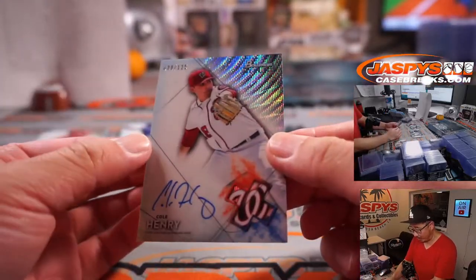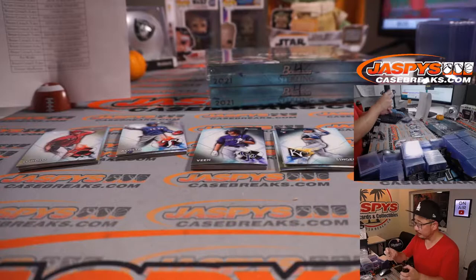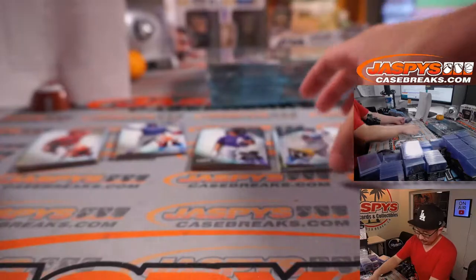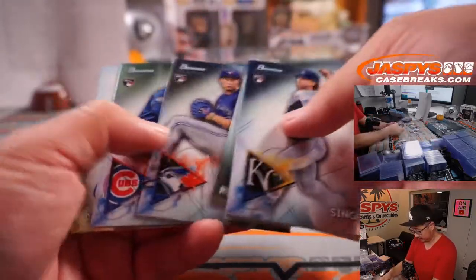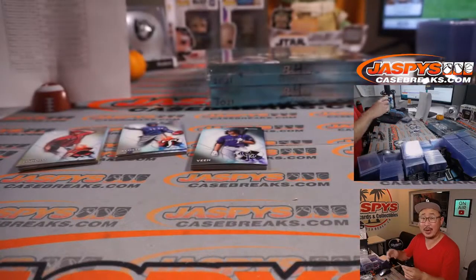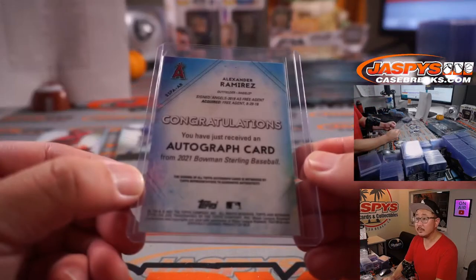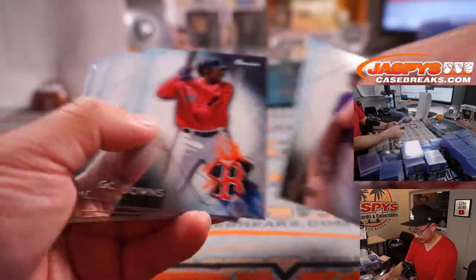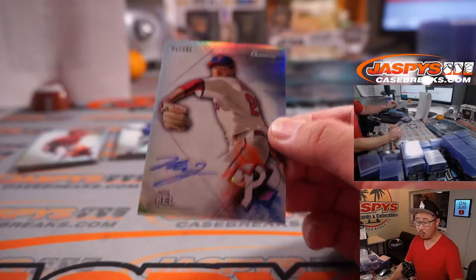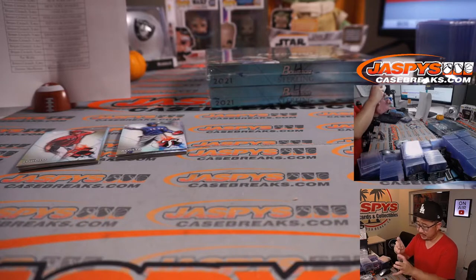All right, we got a Cole Henry wave autograph, 20 out of 125. Nationals, Darren McKenzie, DMAC. And we've got Alexander Ramirez for the Halos. That's going to go to Brian. There's Micah Bell, 21 out of 150. For the Fightin' Phils, Brian Crouch with the Phillies.